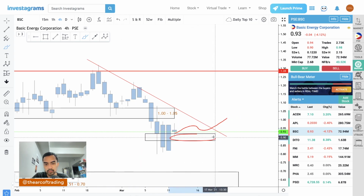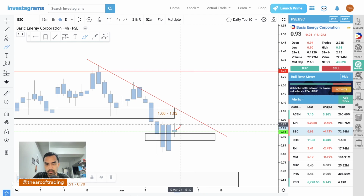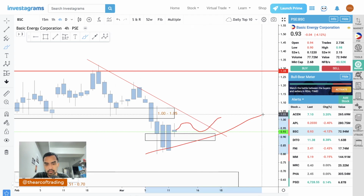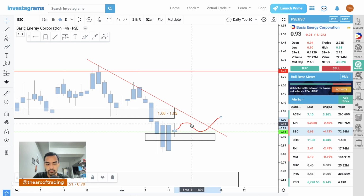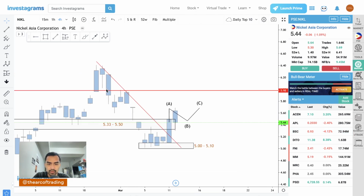So great place to accumulate, cut loss points right below if ever. But for now, let's hope that it consolidates continuously, breaking this downtrend line and potentially creating higher lows so that it maintains its positive movement. So lastly, we have NIKL. NIKL is doing the same thing.